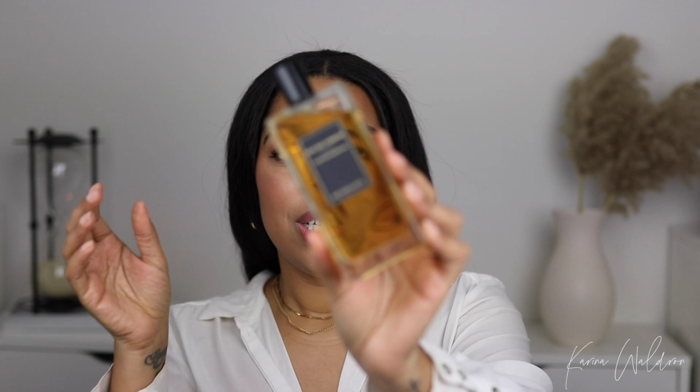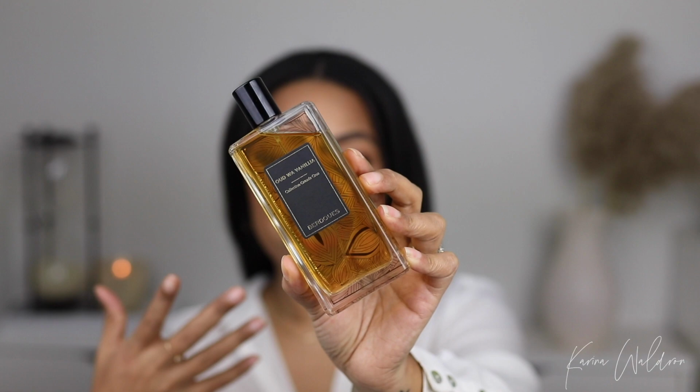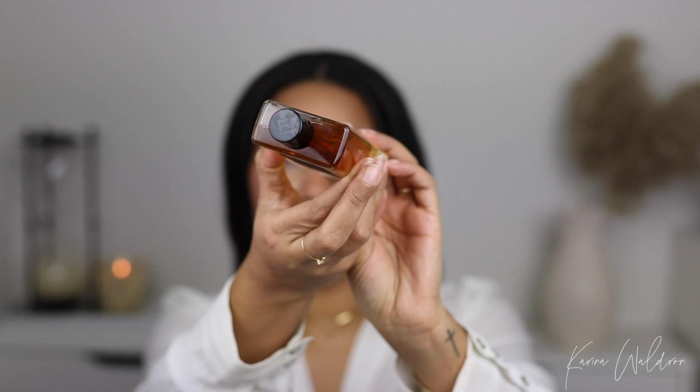So the bottle looks like that. It's very minimalistic, but elegant at the same time, timeless. We have a little pattern here at the back. And then the cap is right there. So let's try this scent. I don't want it to be overly sweet. Oh, that atomizer is gorgeous. Whoo! Okay, let me control myself.